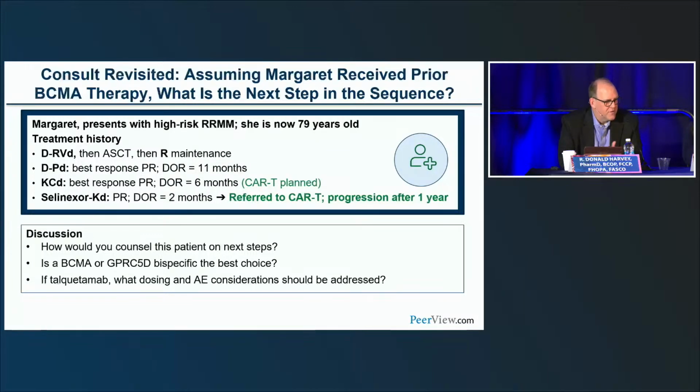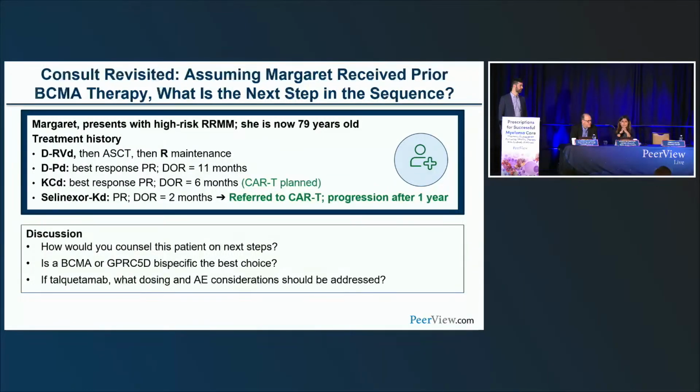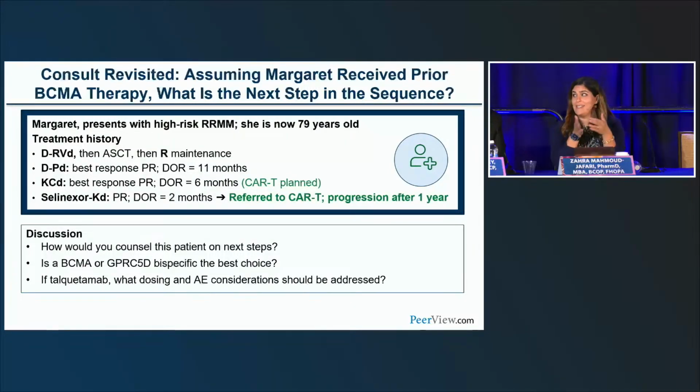As well as a center, you can have institutional memory and experience. But Zara? Yeah, no, I completely agree. I mean, we have seen activity. In general, when you're talking through various options, you tend not to pick a product that has the same mechanism of action or target, but we have seen decent activity in patients who've previously received BCMA CAR T receiving a BCMA bispecific. But I agree, it's a lot of the considerations.